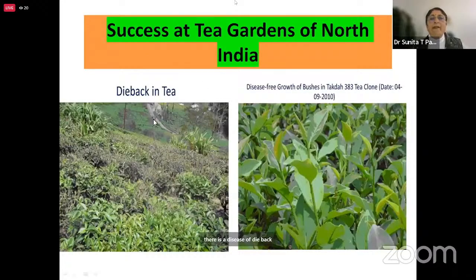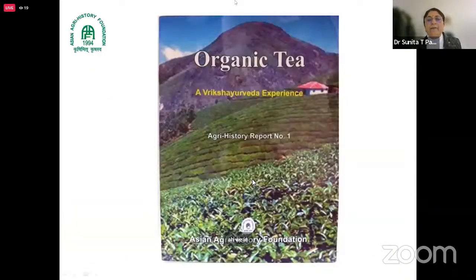And you can see there is a disease of dieback in tea, and after application of herbal Kunapajala, it has completely recovered. We in fact published, the Asian Agri History Foundation published report number 1 on organic tea, the Vrikshayurveda experience.